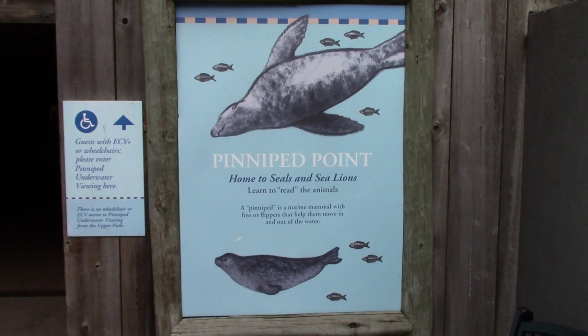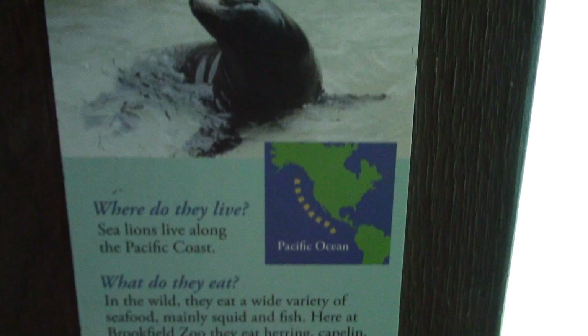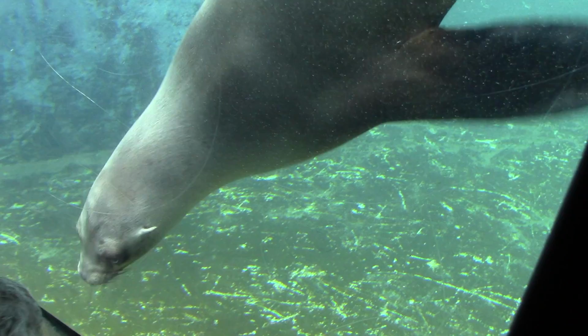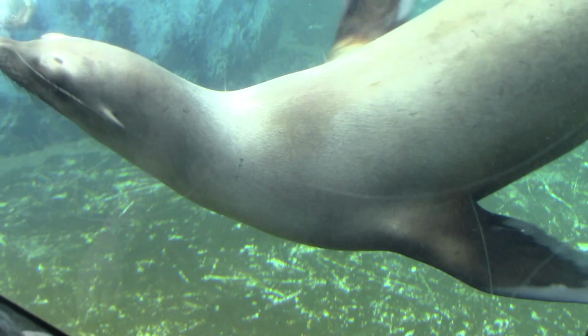All right, right across from the dolphins, we're going to see Pennant Point, which is home of the seals and sea lions. All right, these are California sea lions. These guys all over. Just like with the dolphins, you play with it, they come over to look. He'd grab that if he could. He's not looking at seeing, he's hearing the sound. Like, what is that? It's unusual.